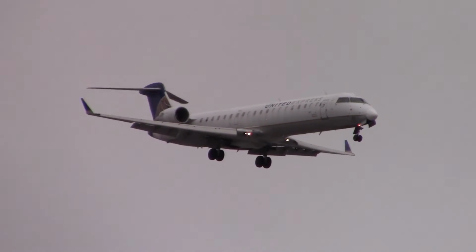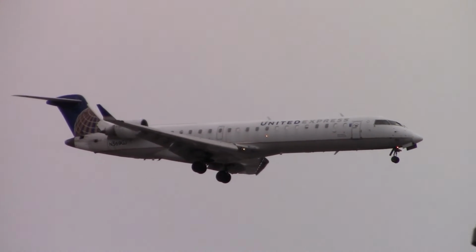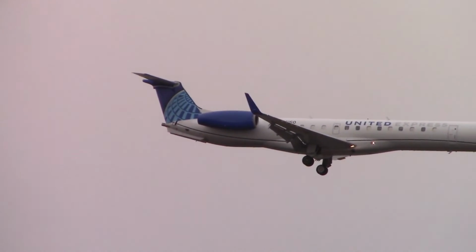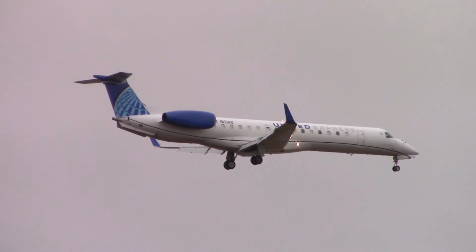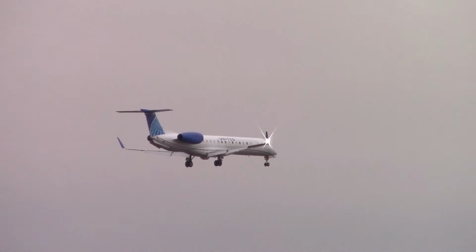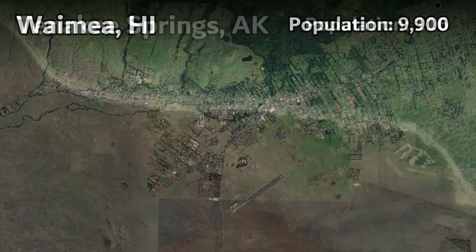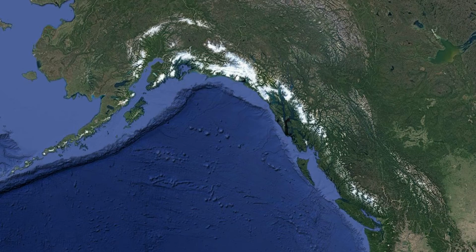Regional airlines play an important role in connecting small and often remote communities with the outside world. For many of these communities, their airports may have only a few flights per week to a major hub, but that link is still vital to those who live there. That's why the US government subsidizes airlines who fly to these communities through a program called the Essential Air Service so they can keep these routes open, routes that would often make them lose money without government assistance. This means that tiny communities such as Alliance, Nebraska, Presque Isle, Maine, Aberdeen, South Dakota, Waimea, Hawaii, and Tenakee Springs, Alaska are still connected to the outside world by air despite their remote location.